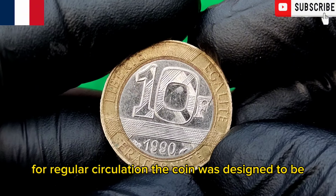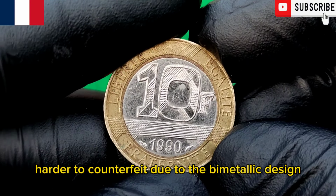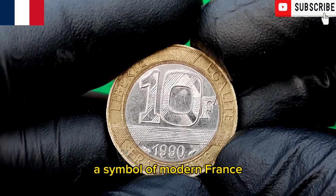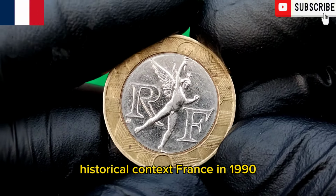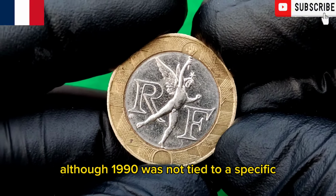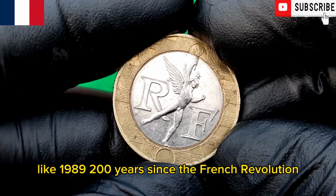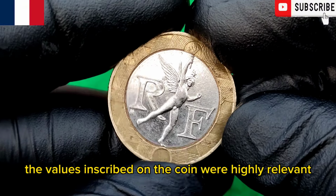The coin was designed to be more durable than paper money, and harder to counterfeit due to the bimetallic design. A symbol of modern France, yet one rooted in the ideals of the Revolution. Historical context: France in 1990. Although 1990 was not tied to a specific revolutionary anniversary like 1989, 200 years since the French Revolution, the values inscribed on the coin were highly relevant.